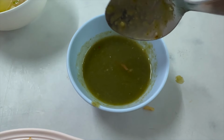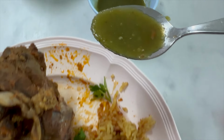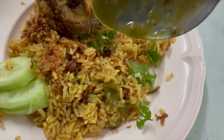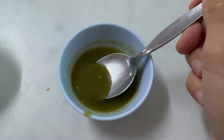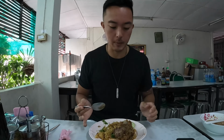Biryani comes with this green little sauce, and it's a bit spicy. I've tried it. I'm gonna assume that you're supposed to put it onto the biryani. This is my first time having this, so let's try this. Look at that color. It's beautiful. Oh, it has a sweet, sour chili sauce. I've never had anything quite like that in Thailand before, so this is a first for me. Hopefully I'm eating it the right way.